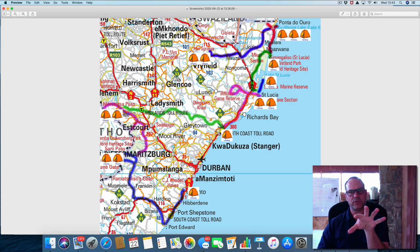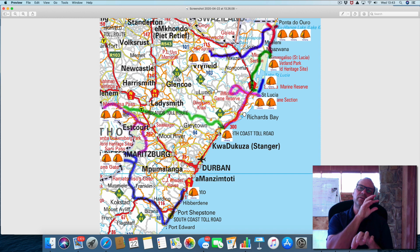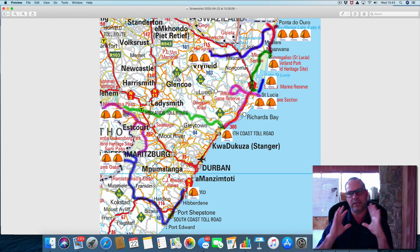Those 3 nights are also a section on its own because we're going to do the mouth and the Cozy Bay lake systems on the 1 day, and we're going to do Tembe Elephant Reserve up here for the other day. Again, those fees are all included in that section. So if you join me for those 3 days, all those activities are included in that.